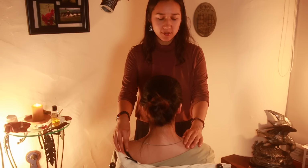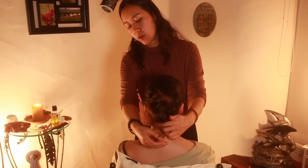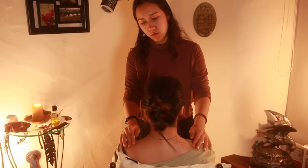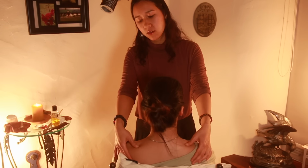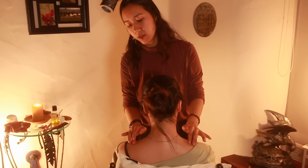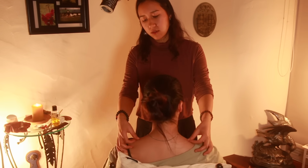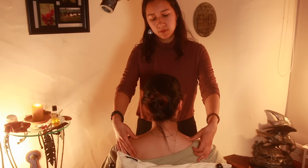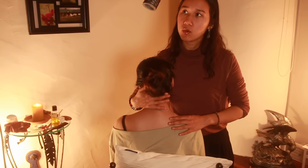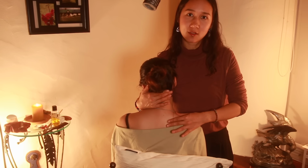Okay. All right, and now we just have one more point that I think is really important because if we're working on the upper trapezius, we should probably work on some of the lower portions as well. So we're going to work on gallbladder 21, which is one of my favorites, highest point of the shoulder. Area right here. I think it's also important to work on the lower parts of the trapezius because this entire muscle is connected, right?